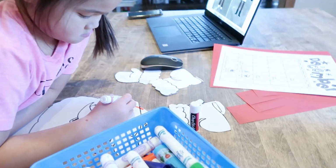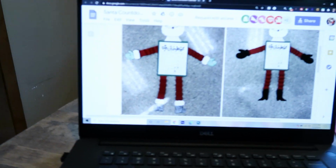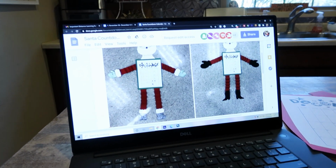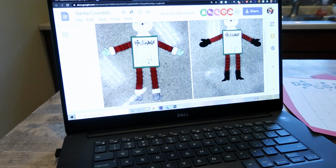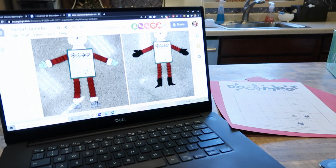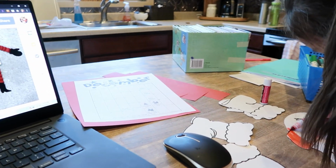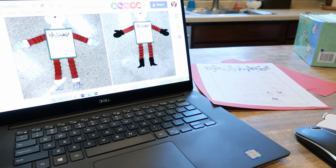Okay, so now we're working on this Santa craft. That would have been hard to do with Bryony around because I don't have extras of any of this stuff for her to do it too. So I just have it pulled up here so she can kind of see it. She's gonna work on that, and I'm just gonna look at my list of what I want to do, because after this will be her free time, playtime, quiet activities, and my work time.